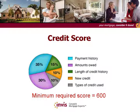This accounts for 35% of your score, and the next important factor is the amounts owed. Your credit report looks at your balances relative to your credit limits. For example, if you had a credit limit of $10,000 and your balance is $9,000, your credit score may be negatively impacted. The key is to keep your balances low, ideally no more than 35% of the limit.